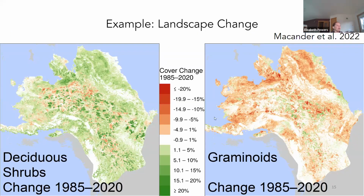And then finally, one last example is that if we update these maps over time, we can get an estimate of landscape change over time. So this map is showing change in deciduous shrubs on the left from 1985 to 2020, and then change in graminoid cover from 1985 to 2020. So we can see how there is a change in species composition over time.